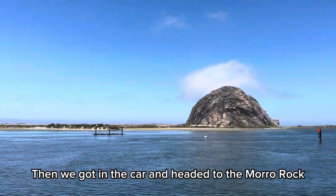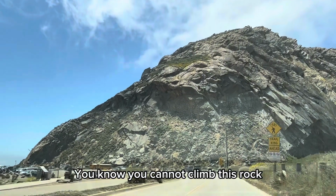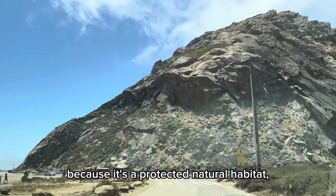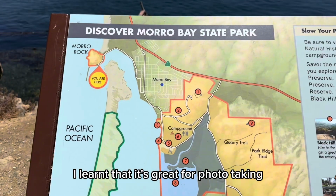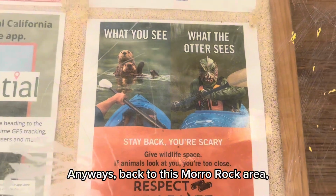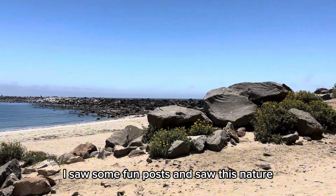Then we got in the car and headed to the Morro Rock that we couldn't check out yesterday. You know you cannot climb this rock because it's protected natural habitat. But if you like hiking, then you can check out the Black Hill. From the other YouTube videos, I learned that it's great for photo taking. Anyways, back to this Morro Rock area, I saw some fun posts and saw this nature.